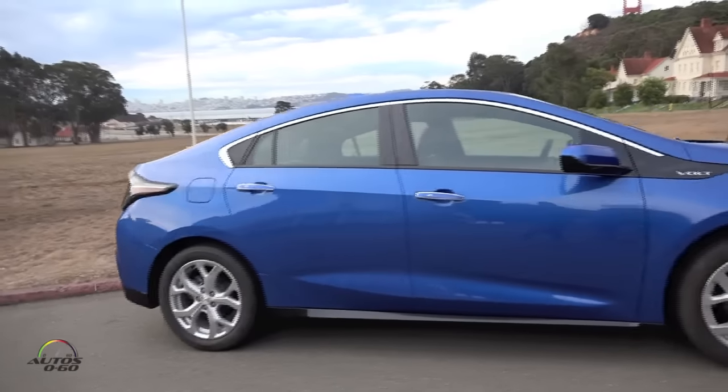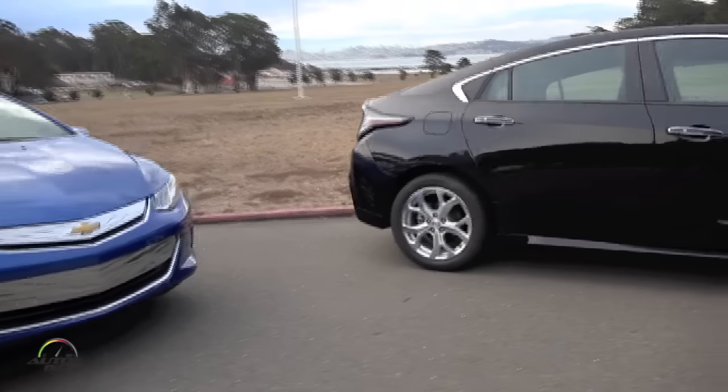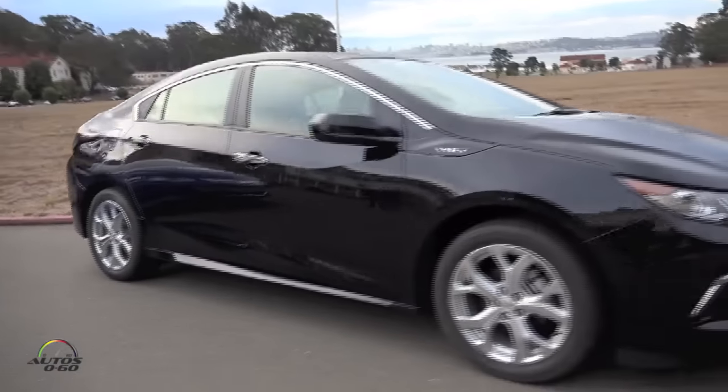A lot has changed. We have an all-new drive unit, all-new engine, all-new battery, and we've taken a lot of weight out of this car. 200 pounds from the first generation. Wow. And that's like a person. That's you or me. Maybe more you than me. It's a lot of weight. It makes the car great.